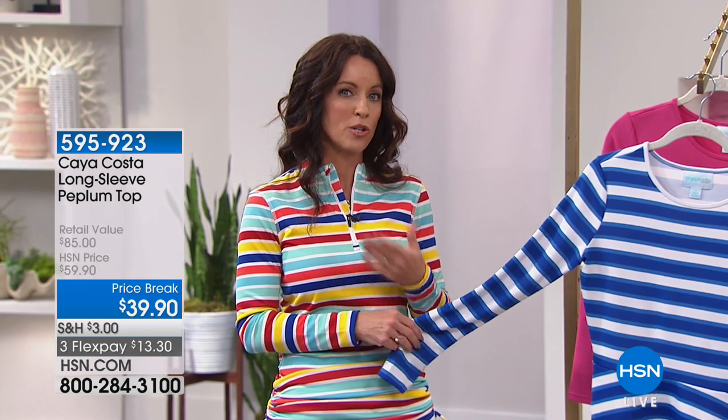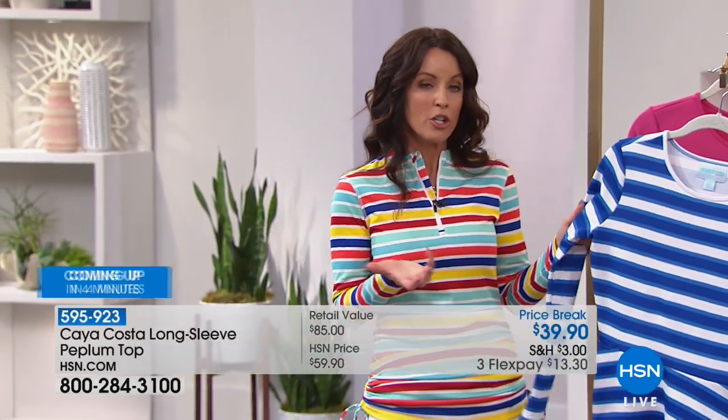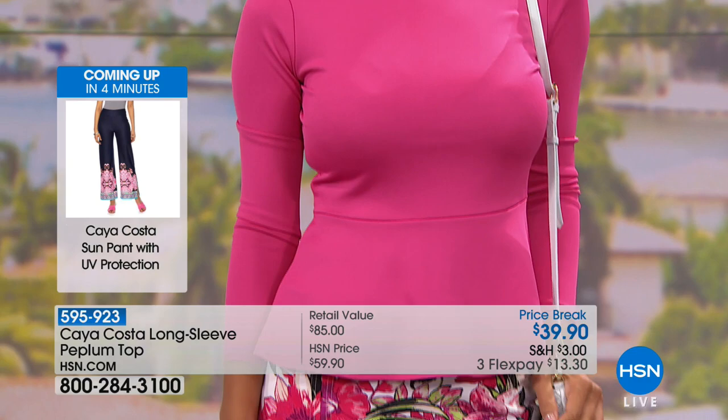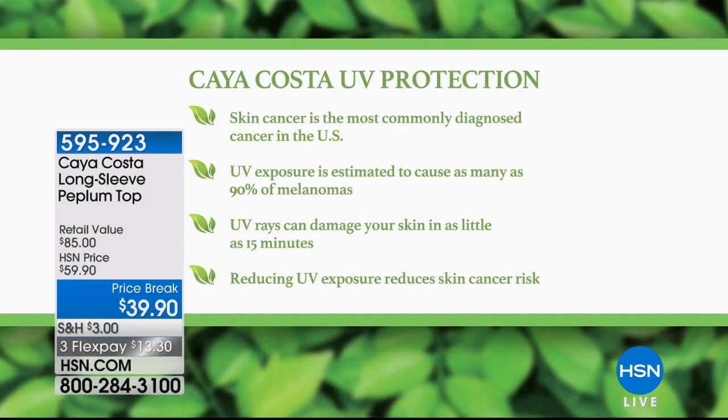If you know of anybody or you yourself have had any type of things cut out of your skin, and you're concerned about the protection that you need to have on your skin, this might be something that you want to consider, because having that UV protection is super important, as we get informed about this. We do know that skin cancer is the most commonly diagnosed type of cancer in the U.S., and that UV exposure is estimated to cause as many as 90% of all melanomas. And we think about how much time we spend in the sun, just 15 minutes, those UV rays are damaging your skin. So with all of that being said, reducing your UV exposure can reduce your risk. As we know this, we really need to do something about it.